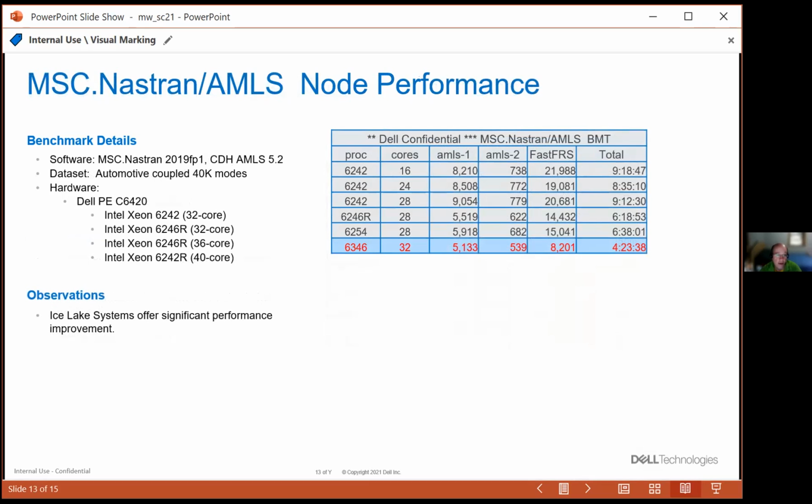And this is another example of MSC Nastran AMLS. And again, we can see a very large customer NVH problem. I've been working with this customer for 5 years now, and as you can see, they literally started 5 years ago running this problem in 18 hours. Now with the latest Ice Lake, they're down to under 4.5 hours. And you can see again here, literally almost a 50% improvement moving from very fast Cascade Lake and Cascade Lake refresh processors, the 6246R and the 6252, which were the fastest processors at that time. And we're cutting the time by almost 50%.